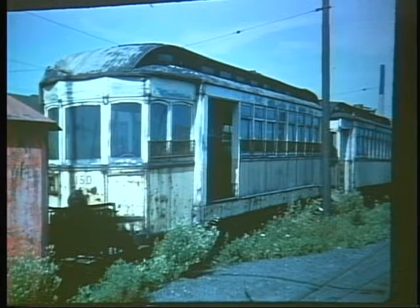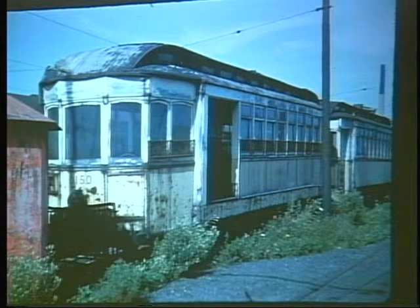Okay. Now, this is one of the old type city cars of Cleveland that was made into a work car, and then as a result it survived long enough that a color picture was taken of it. It was out of service, but it's still there and still able to be photographed.